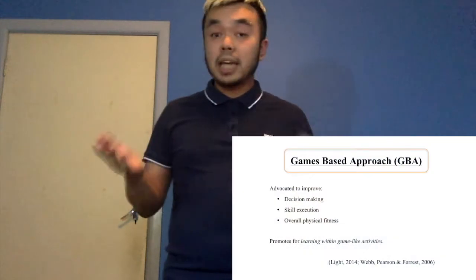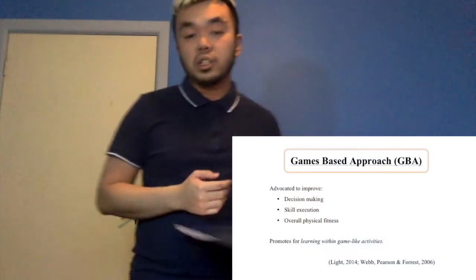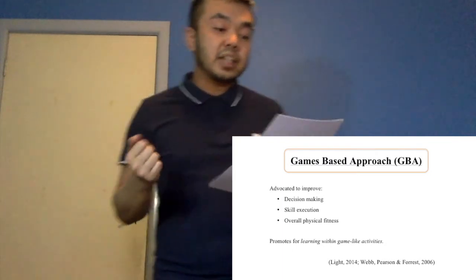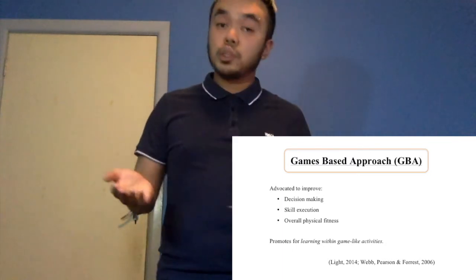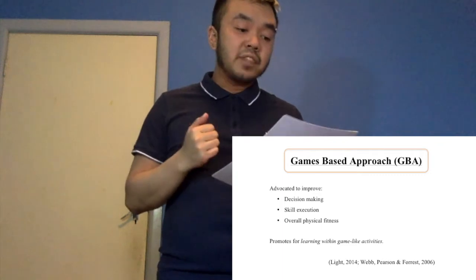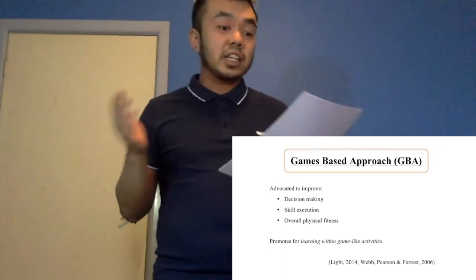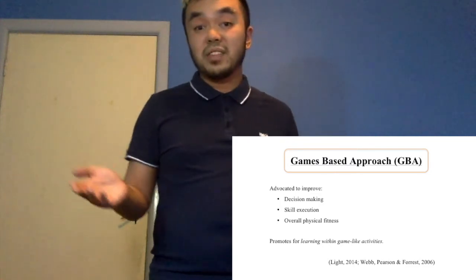There are several different pedagogies in approaching teaching and learning health and PE. Firstly, a games-based approach offers quality teaching for the practical physical education curriculum. It has been advocated as a pedagogy to improve decision-making, skill execution, and physical fitness, and is further suggested as an alternative way of contextualizing learning within game-like activities.